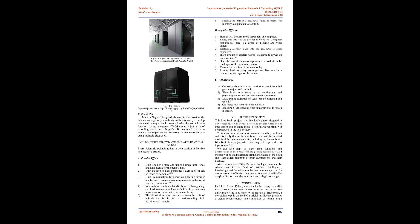3. Blue Brain is helpful for persons with hearing disorders and for paralyzed persons to communicate to the world via nerve stimulation. 4. Research and studies related to the brain of living beings can lead us to communicate with their brain as easily as a normal conversation with a human being. 5. The electrical impulses interpreted from the brain of animals can be helpful in understanding their activities and thoughts. 6. Storing the data in a computer could be useful for memory-loss patients to recall it.